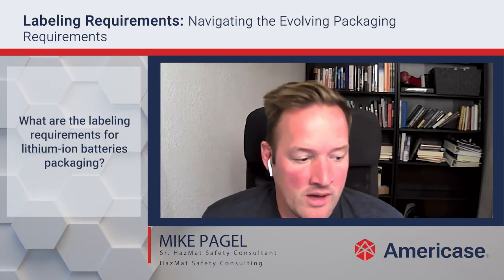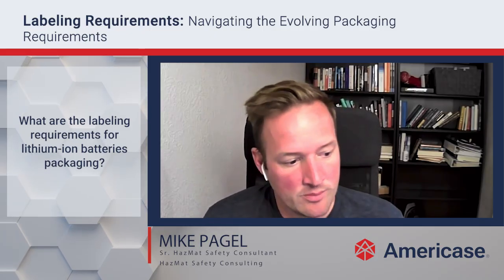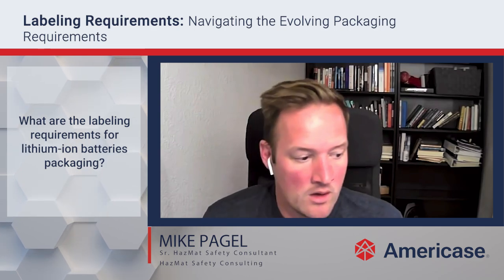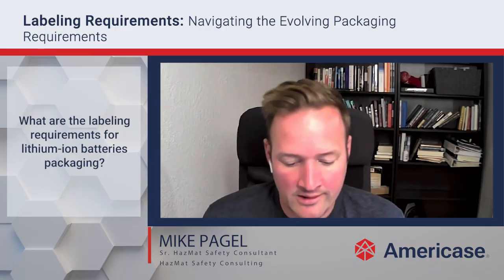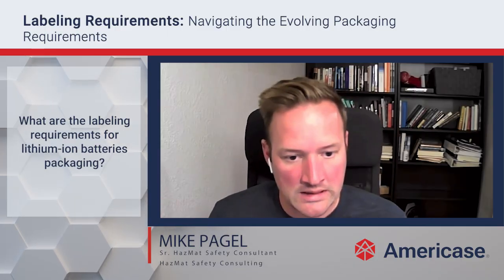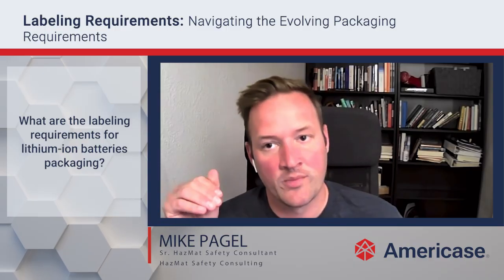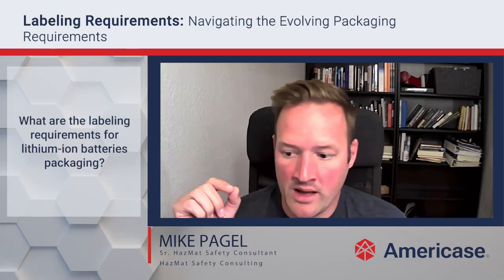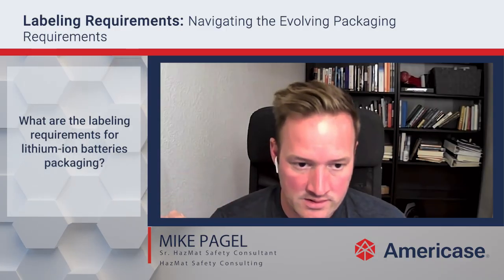When you see that word communication, that includes labels on the package, marks on the package, documentation, and in some cases, placarding. From the labeling side, for lithium batteries, generally speaking, there's two buckets that they go into. The first bucket is what we call small lithium batteries. Without getting too technical, it's best you think of them as the types of lithium batteries that power consumer electronic devices.